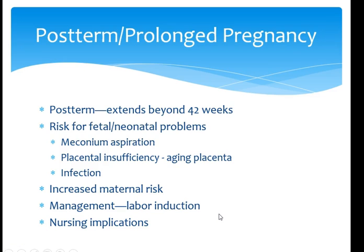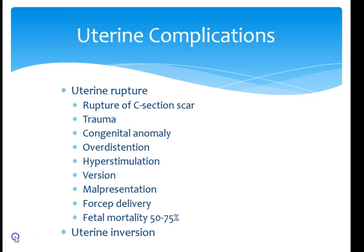With your post-term, that's any pregnancy that extends beyond 42 weeks. They can have fetal problems. They can have increased risk of meconium aspiration, placental insufficiency because the placenta is aging. They have an increased risk for infection or that chorioamnionitis that I talked about last week. So it's not a good thing for the baby to be in there too long. Their skin a lot of times is very leathery looking after they deliver because the vernix that they have to protect their skin starts to diminish. Uterine complications, so uterine rupture, we did talk about that a little bit last week. The baby can actually come out of the uterus into the abdominal cavity with that.